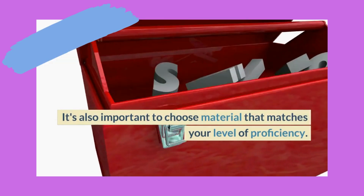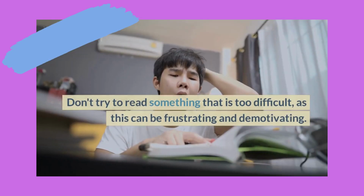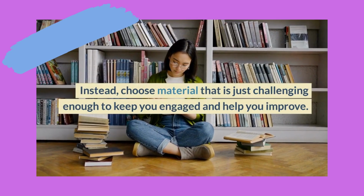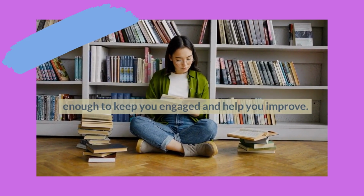It's also important to choose material that matches your level of proficiency. Don't try to read something that is too difficult, as this can be frustrating and demotivating. Instead, choose material that is just challenging enough to keep you engaged and help you improve.